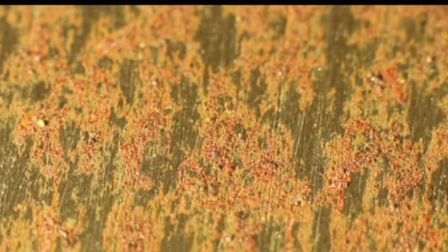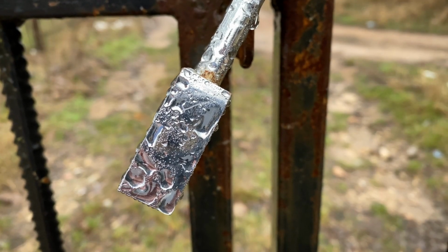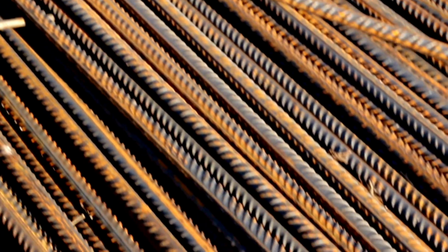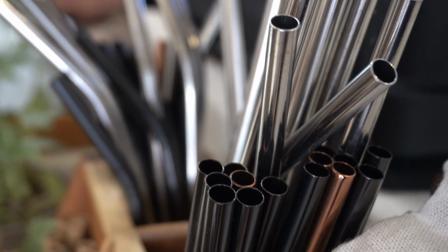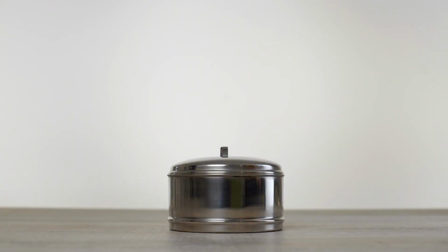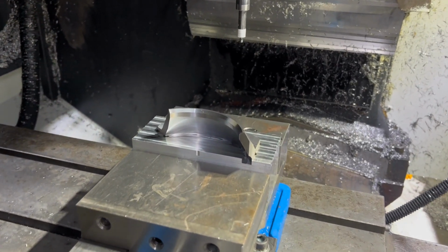The core anti-rust principle of stainless steel lies in its very thin chromium oxide layer on the surface. As long as the chromium content in the steel is above 10.5%, it can automatically form this protective film in the air, isolating the internal iron elements from moisture and oxygen. This is the key to the corrosion resistance of stainless steel. However, this protective layer is not indestructible.